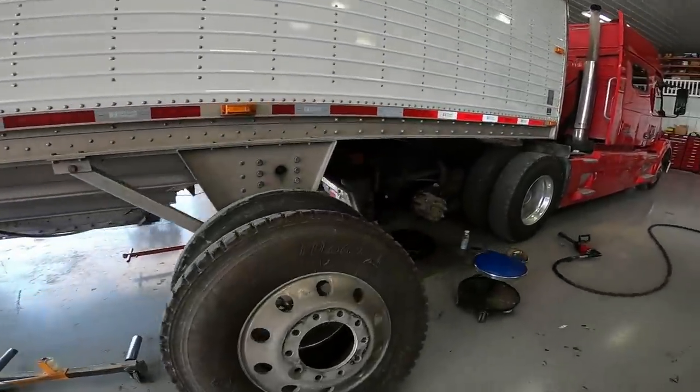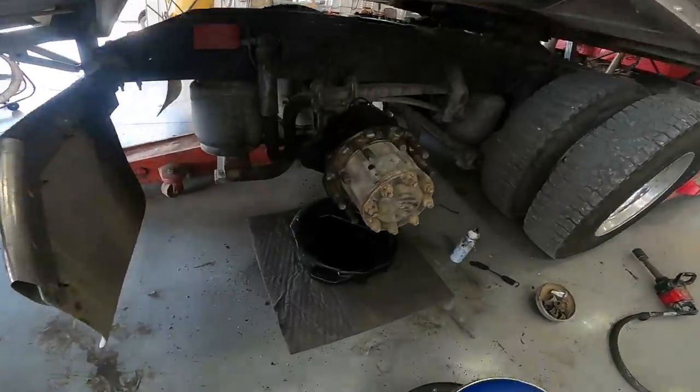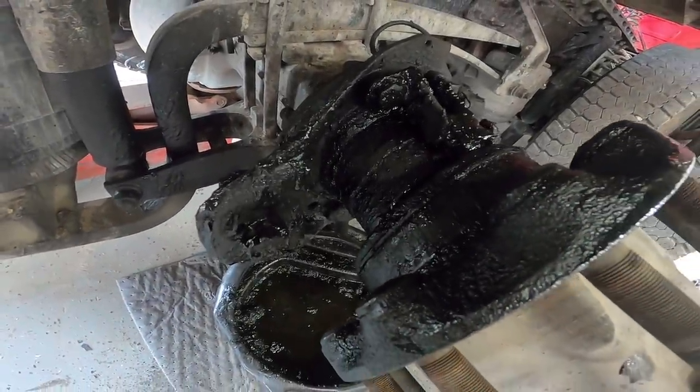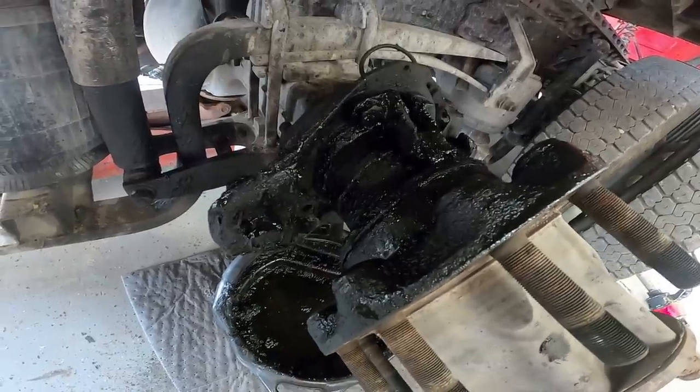Truck 5, literally over changing wheel seals. And never gonna just trickle. It's always, when it goes bad, it goes bad.